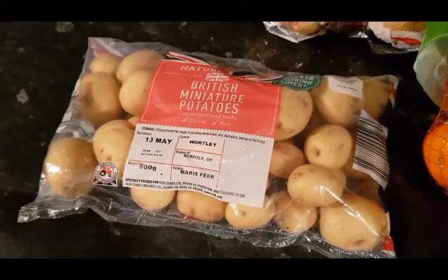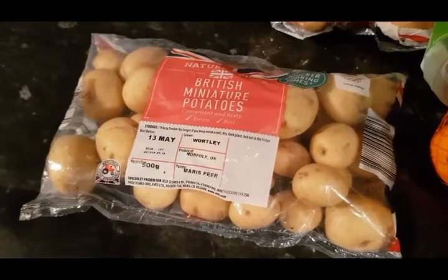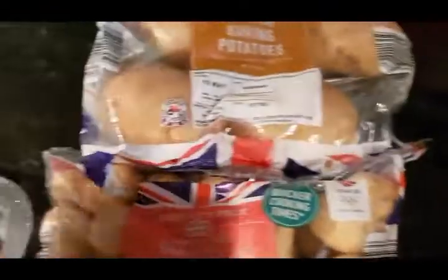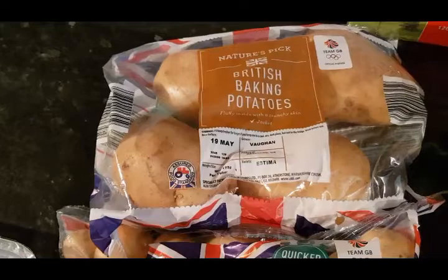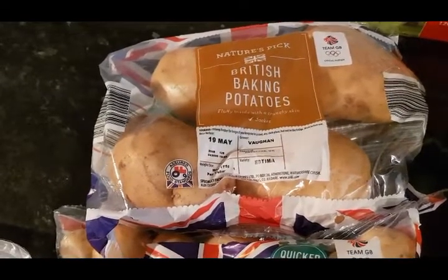I've got these British miniature potatoes, and I really like these just chipped up, cut in four, parboiled, and then sprayed with oil and popped in the oven, and they make fantastic chips. I've also got some bacon potatoes, and usually I have one of these for lunch, and again really filling and warming.